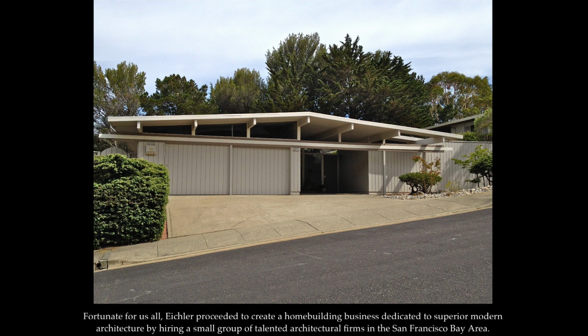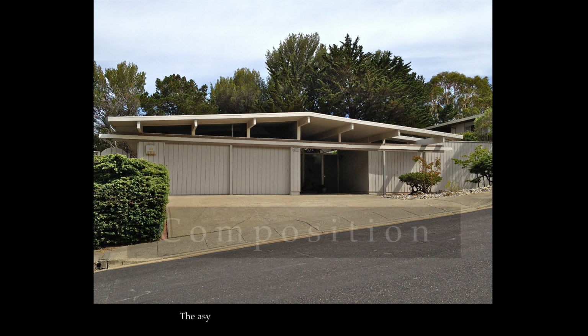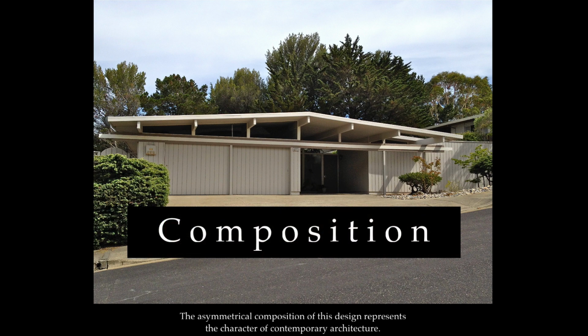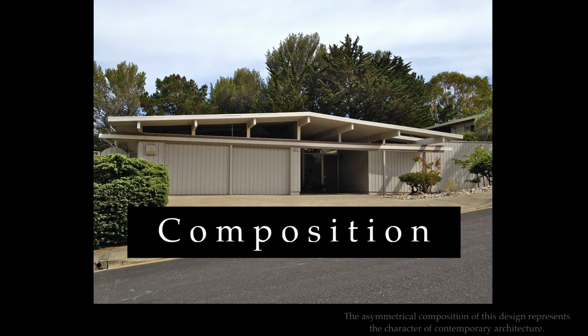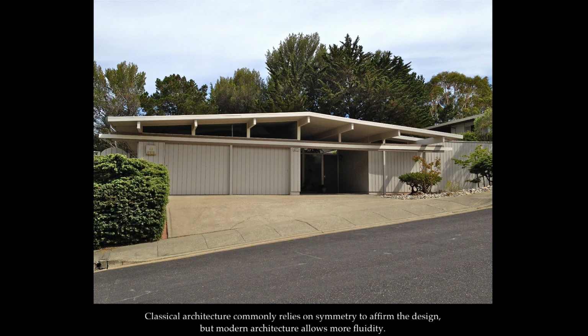Fortunate for us all, Eichler proceeded to create a home building business dedicated to superior modern architecture by hiring a small group of talented architectural firms in the San Francisco Bay Area. This Burlingame house rests within a lovely hillside development of dozens of other Eichlers overlooking the bay. The asymmetrical composition of this design represents the character of contemporary architecture. Classical architecture commonly relies on symmetry to affirm the design, but modern architecture allows more fluidity.